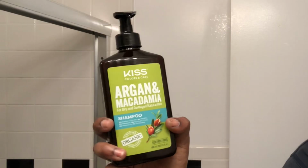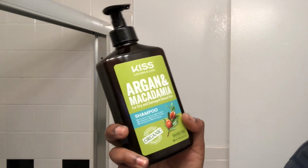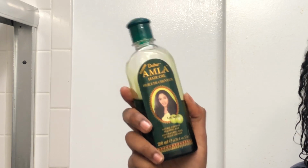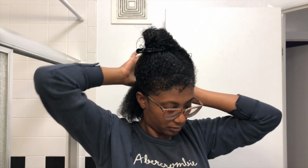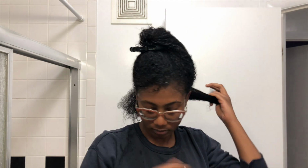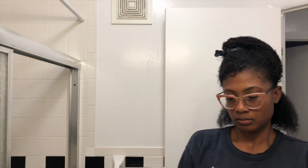So this is me fresh out of the shower after washing my hair with Kiss Colors and Care Argan and Macadamia for dry and damaged natural hair, the shampoo and the conditioner, which I got from CultureCon for free. Before the wash, I had a hot oil treatment with the almond and jasmine oil. Before we jump into how much I love the shampoo and conditioner, let me let you know how I sealed in the moisture. Okay, hunty, I went in with the leave-in conditioner by Miel Organics and the Oh My Goddess moisturizer from Belleza Natural.